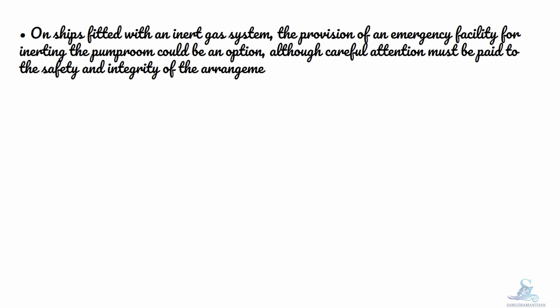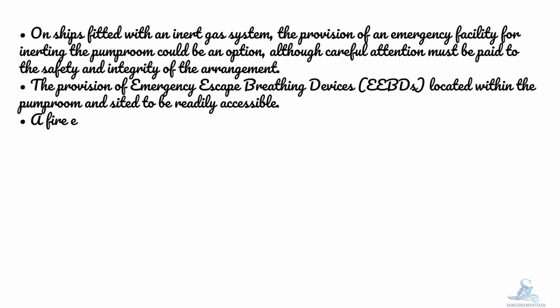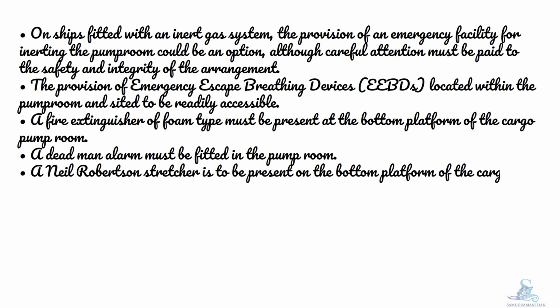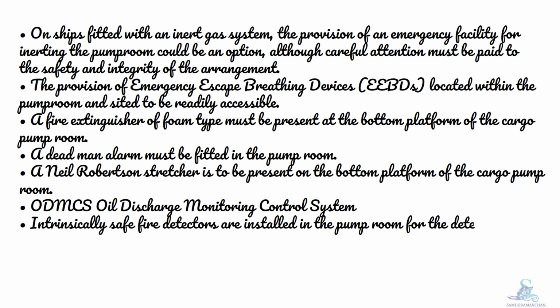The provision of emergency escape breathing devices, EEBDs, located within the pump room and sited to be readily accessible. A fire extinguisher of foam type must be present at the bottom platform of the cargo pump room. A deadman alarm must be fitted in the pump room. A Neil Robertson stretcher is to be present on the bottom platform of the cargo pump room. ODMCS, oil discharge monitoring control system. Intrinsically safe fire detectors are installed in the pump room for the detection of fire.